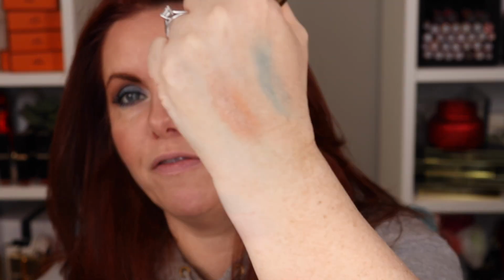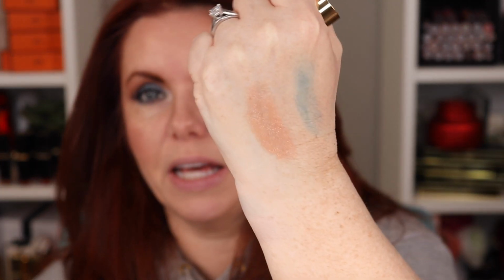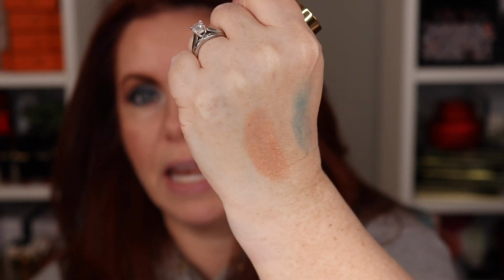So for the lips, this shade is the Rouge Volupte Shine in 143. It's toffee something. I'll get the name. I'll put it below. But like you can see, it's very slight. It's almost like a balm. It has actually less pigment than the Chanel's and the Gucci's and the Kiss Kisses and all of those that I mentioned earlier. So it's a very, very light shade.